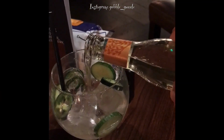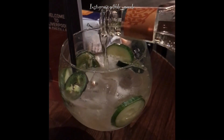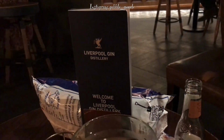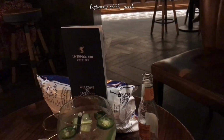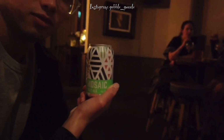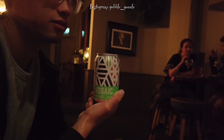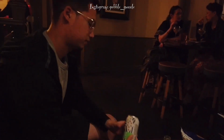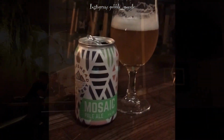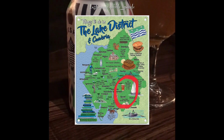They have quite an impressive range of their own brand. That's the Liverpool Gin, and I remember bringing back a few bottles for friends and of course for myself. This time around I can't afford to do that because there's no more space in my suitcase. Junior is not a gin man, so he went for a craft beer instead. I'm surprised they do have it here. And this one is the Mosaic Pale Ale. It is made by the Hogshead Brewery, located in Kendal in the Lake District.